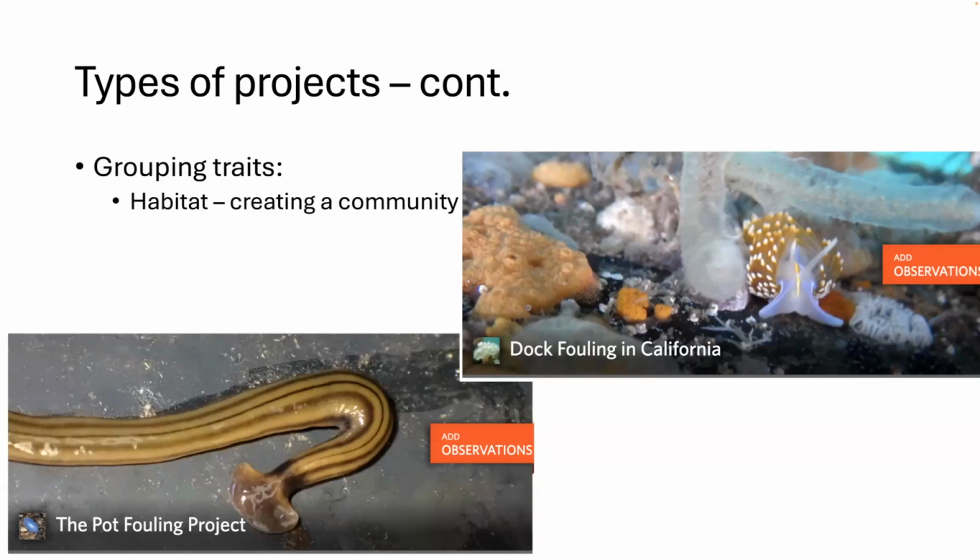The other project here is the pot fouling project that has some overlap in the community. And that one's really interesting as well, because these people look at things you can find under pots in your backyard, in someone else's backyard, and in plant nurseries. And I was amazed at what they were able to find and how many invasive species. Some of them haven't been known to the state of California, for example, before the project had begun, just by looking at plant nurseries and the stuff they introduce. So really interesting.